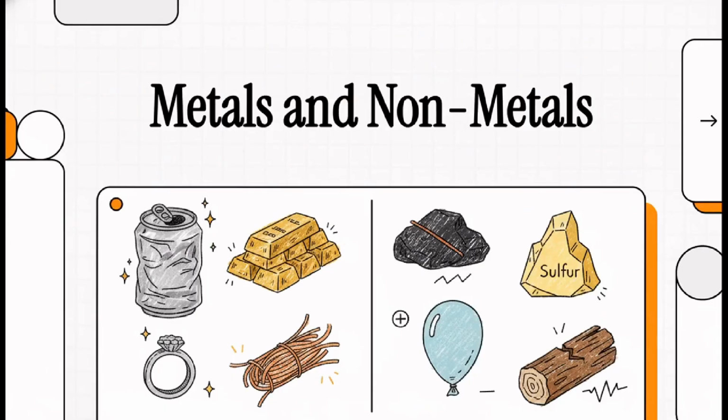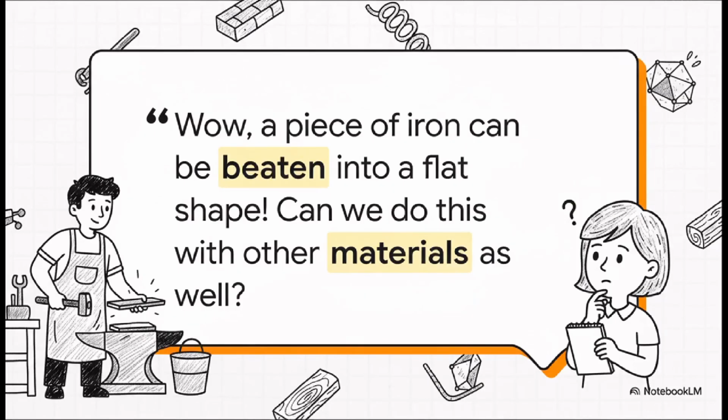Have you ever really thought about why a metal spoon feels so different from a wooden one? Or why you can wrap your leftovers in aluminum foil, but not in, say, a sheet of coal? Well, today we're going to uncover the hidden rules that sort pretty much everything around us into two very distinct categories. And it all starts with a really simple observation.